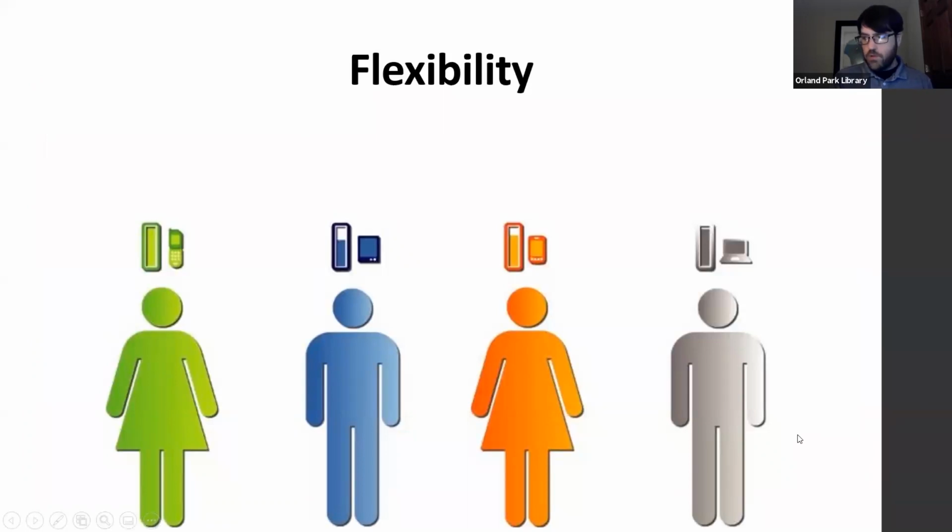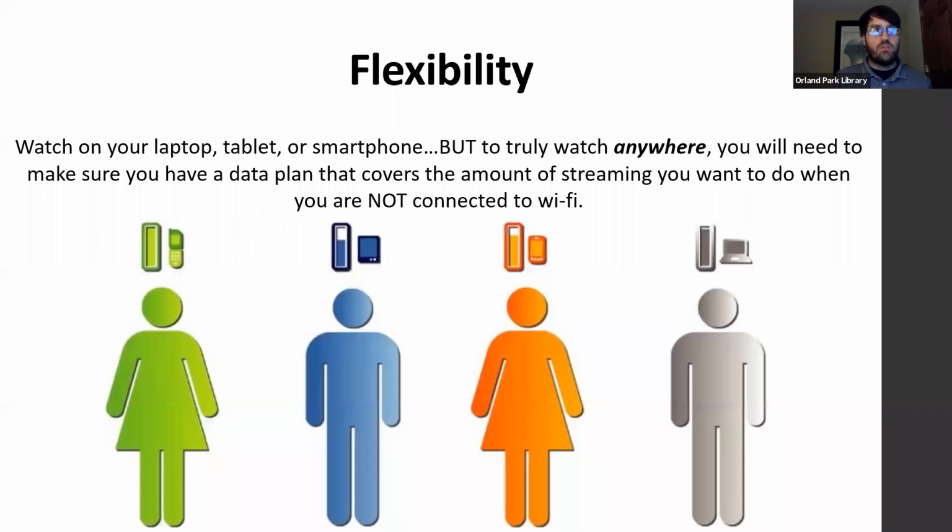So the first thing we mentioned is flexibility. Going with streaming options creates a really interesting opportunity for you to watch a lot of what you will watch via streaming services almost anywhere. You can watch on your laptop, your tablet, or your smartphone. But to truly watch anywhere, you need to make sure that you have a data plan that covers the amount of streaming you want to do when you're not connected to Wi-Fi.